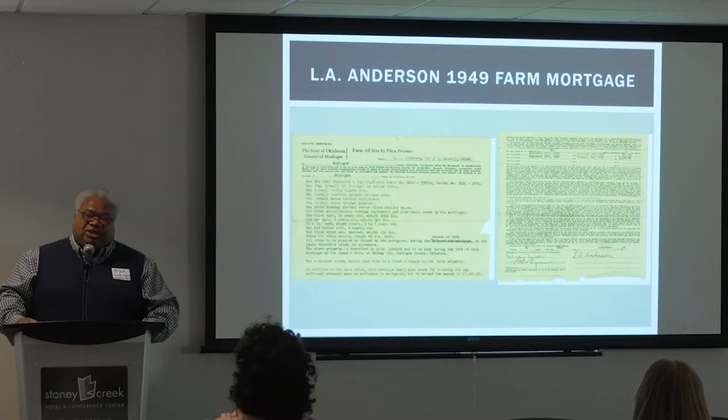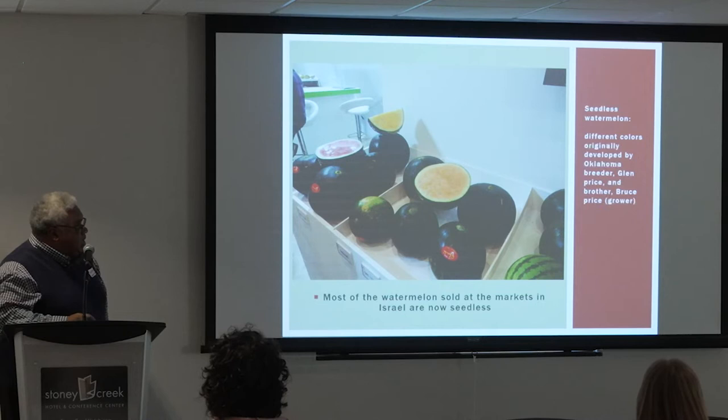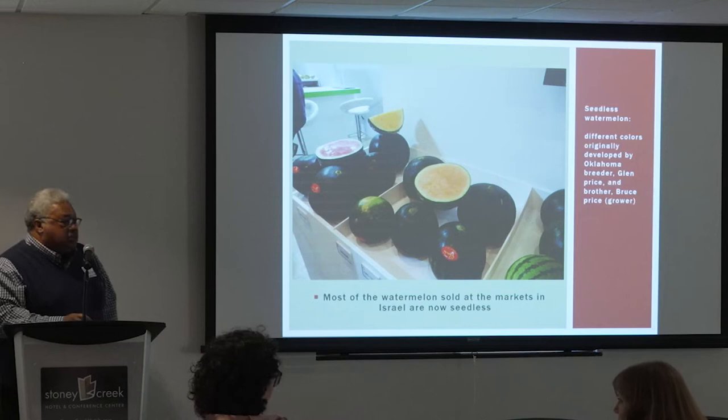So, another picture here. I had a chance to go to Israel while I was at the Ag Department, about 6 or 7 years ago now. Time passes so fast. They're really big in seedless watermelon. But the seedless watermelon was developed here in Oklahoma by a breeder, Glenn Price, and his brother, Bruce. So that's a legacy that Oklahoma has that a lot of people may not know.